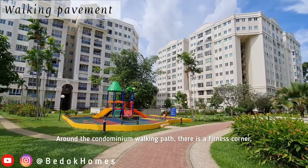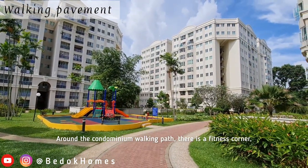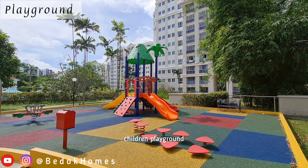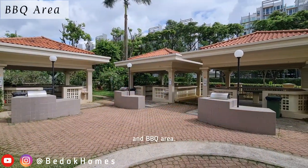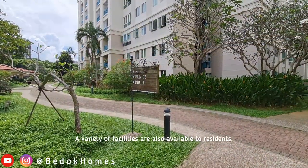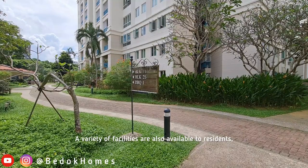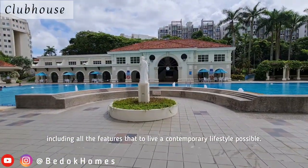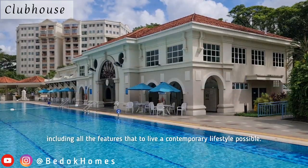Around the condominium walking path, there is a fitness corner, children's playgrounds, and barbecue area. A variety of facilities are also available to residents, including all the features to make a contemporary lifestyle possible.